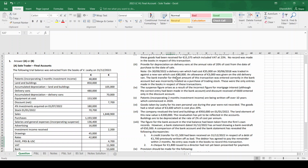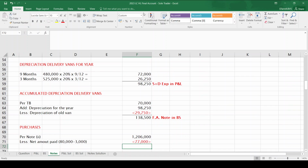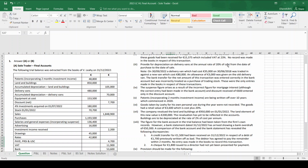Well, the new van was 80,000 and I'm getting 3,000 off. So what I would have paid would have been 77,000. And that needs to be taken out of purchases because it shouldn't have been put in there. So now purchases is 1129000. So when you're doing that note about buying and selling the van, there's usually 6 notes you have to do to cover it. Suspense. So again, this is a common note.